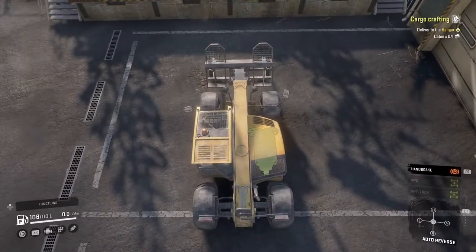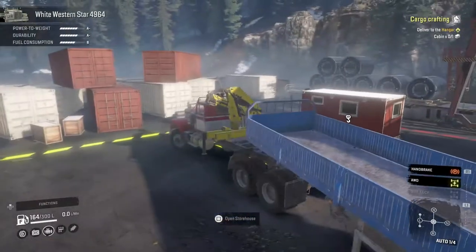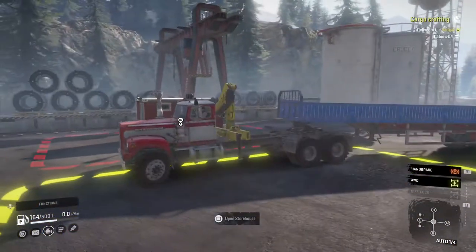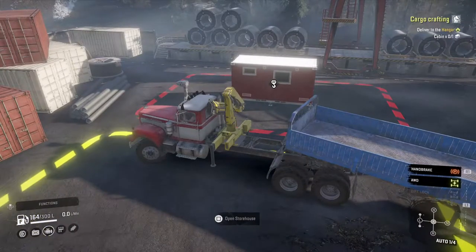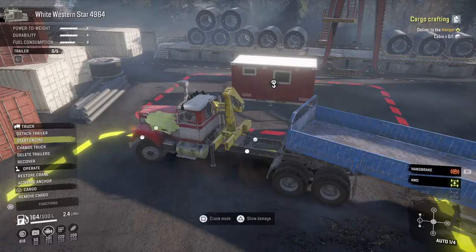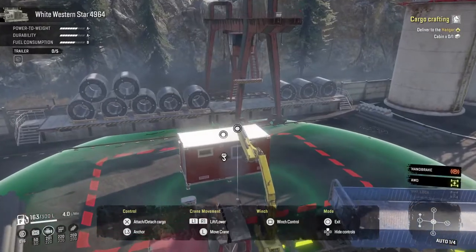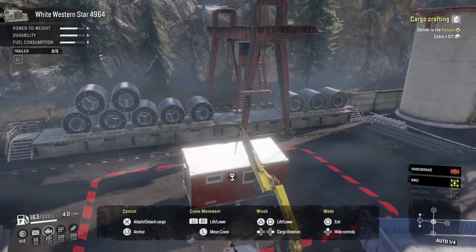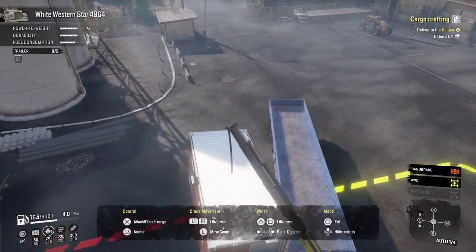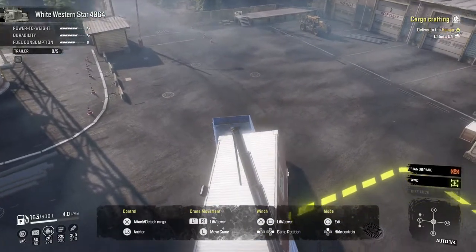Fine. So we've done that task. Stupid task. I could use the little cargo loady dude to put the cabin onto my truck. However, in about a tenth of the time, I can probably use my own crane and do the job just as well. So a cute idea, but not something that I would be doing in this game very much at all.